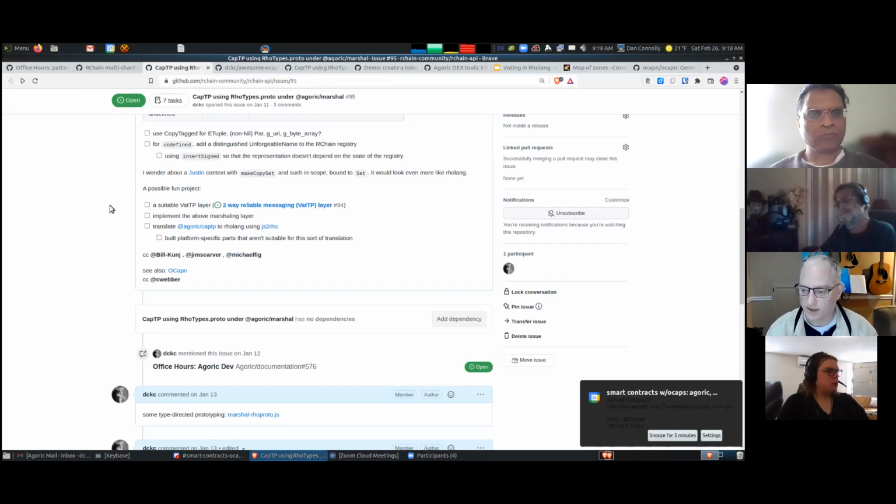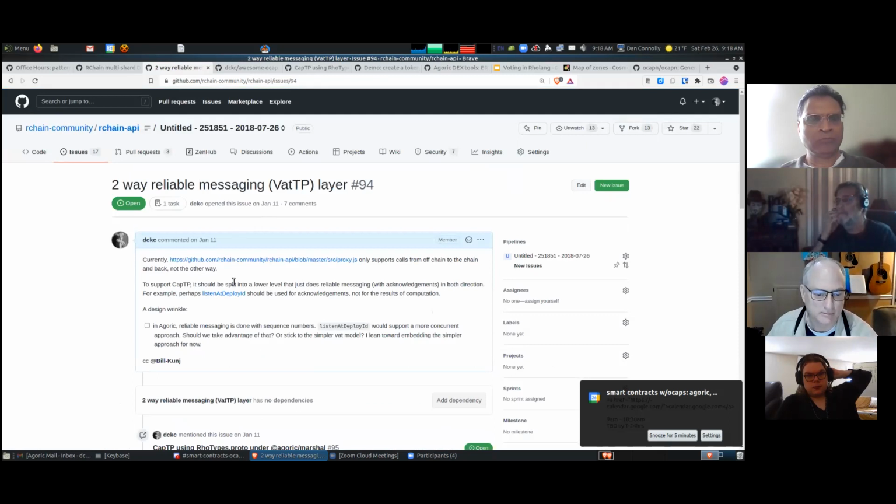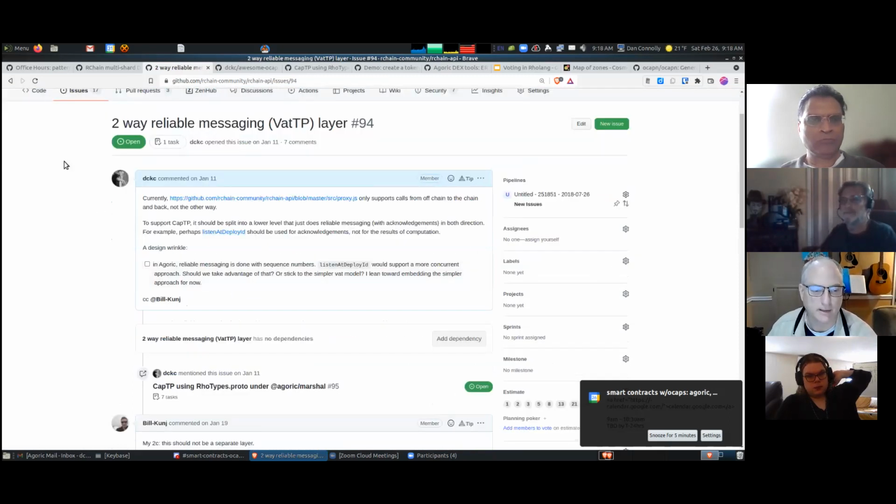So now you have an R-chain node talking to an agoric node as peers, and the agoric node already knows how to talk IBC to the rest of the world. So to the rest of the world, you're an IBC node. You just take those two pieces of software next to each other running on the same machine. Now we can basically simulate this with polling, right? Oh yeah, part of this is polling, probably. Yeah.